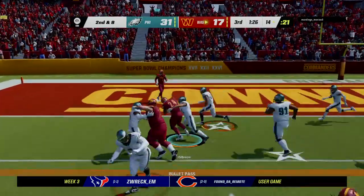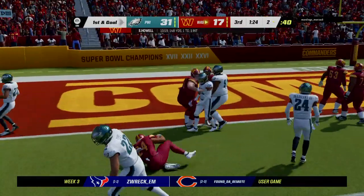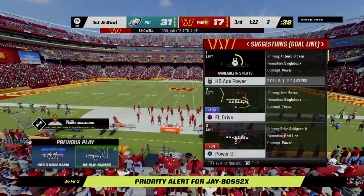They'll set up the screen for Gibson. And they corral him just a couple yards shy of the end zone.